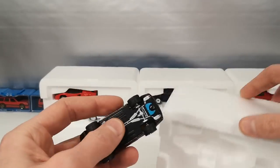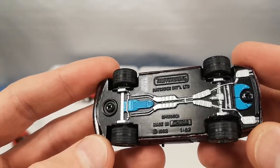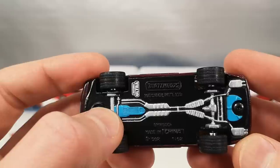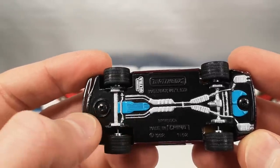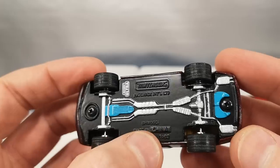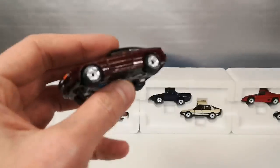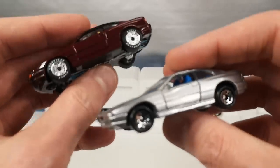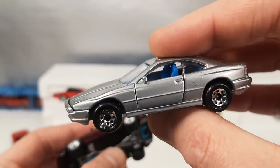And then the second one is the BMW 850i. Again, we got the transmission in blue, and part of the engine sump probably. Lots of silver for the exhaust and other parts. So let's compare it directly with a mainline version. This is the first release, courtesy of David Johns of Twice Diecast.